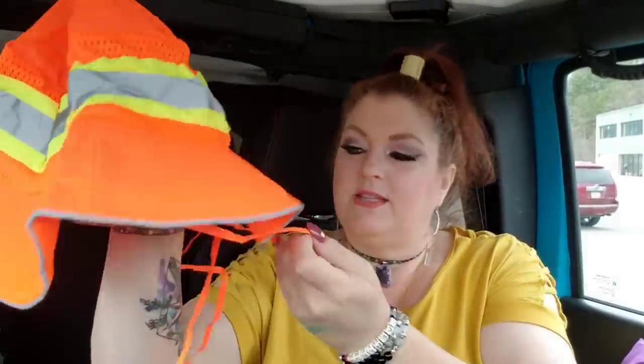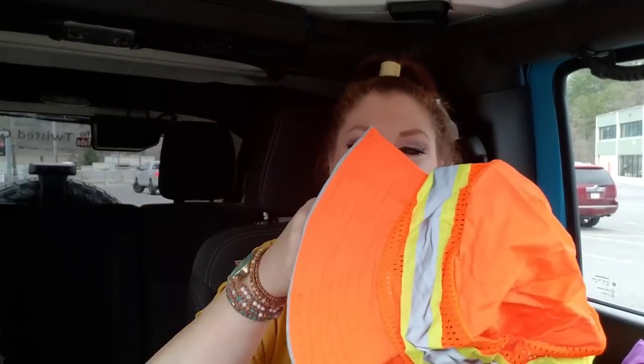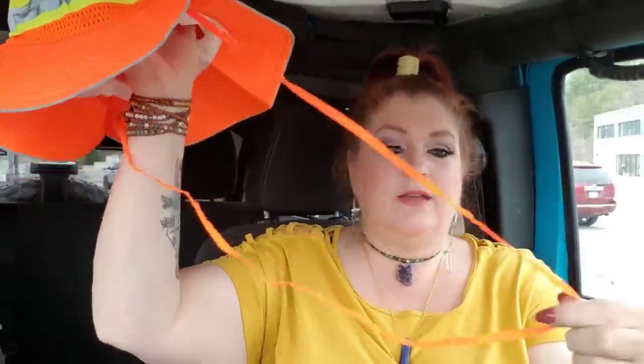But you have these right here underneath to tighten it up. Hold on, let me see. Look at this. So have it hanging down, and then you can tighten this bad boy up around your chin or whatevs so it doesn't fly away. I just think that's really a good deal, and you never know when somebody's going to need one of these, right? I don't know.